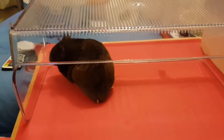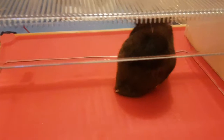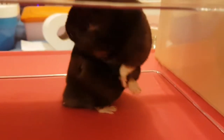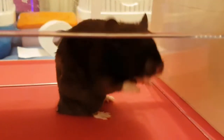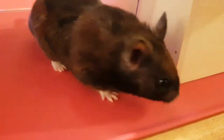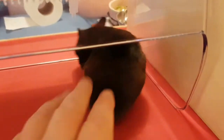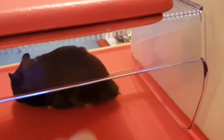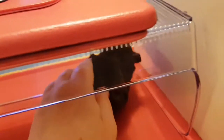Whee! So, just put this back up here a minute. Georgie! Georgie! Hiya, cutie! Hey, cutie! Oh, your little white gloves and your little white socks. Why do hamsters get so excited when they see new stuff? It's like they get all giddy. How's everybody doing? I hope you're okay and managing okay.